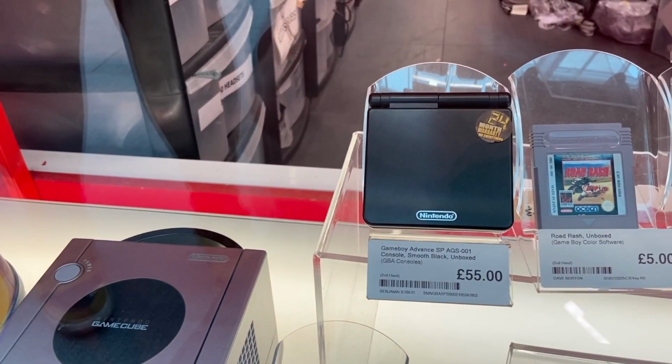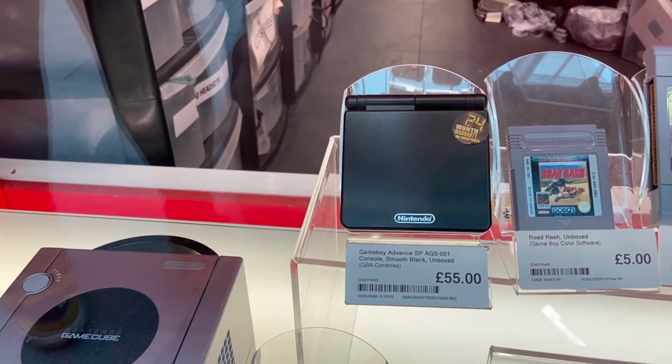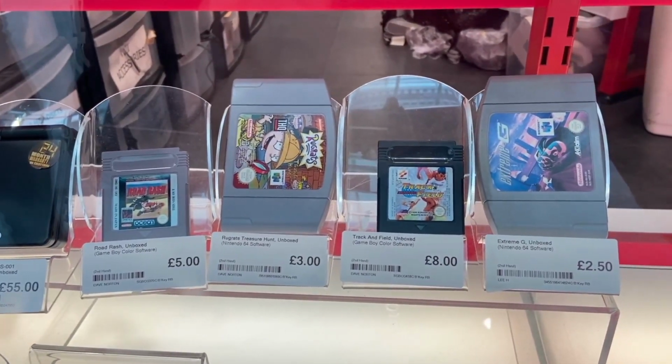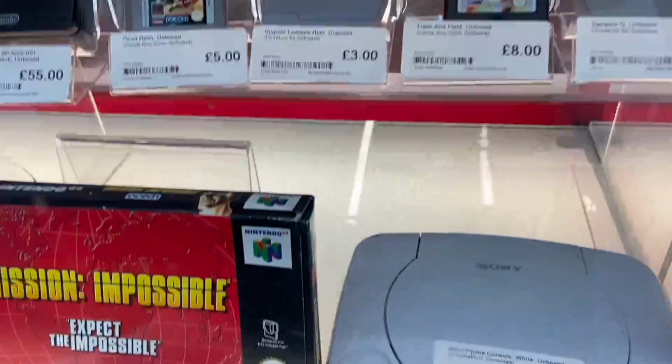Then we've got the Game Boy Advance SP. Wow, the 001. This does not have the nice screen on it. Just your basic LED or LCD, whatever you want to call it, backlit screen, I should say. Going for $70. I cannot believe it. And Game Boy Advance SPs, even the basic ones, are that expensive. Road Rash, Rugrats, ooh, Extreme G. Some very cheap N64 games here. And then we've got Track and Field for the Game Boy.